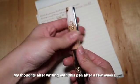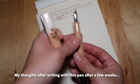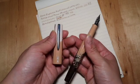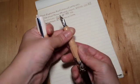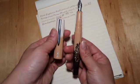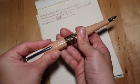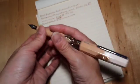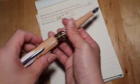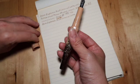This pen is really wonderful. I've actually been using it for a couple weeks now, maybe 2 weeks, and I love it. It is such a wonderful pen. I actually don't like to write with it posted. I just find that it is actually a bit too big for my small hand, but it's comfortable and it's lightweight. I just don't like the extra length, and I don't think it's necessary.